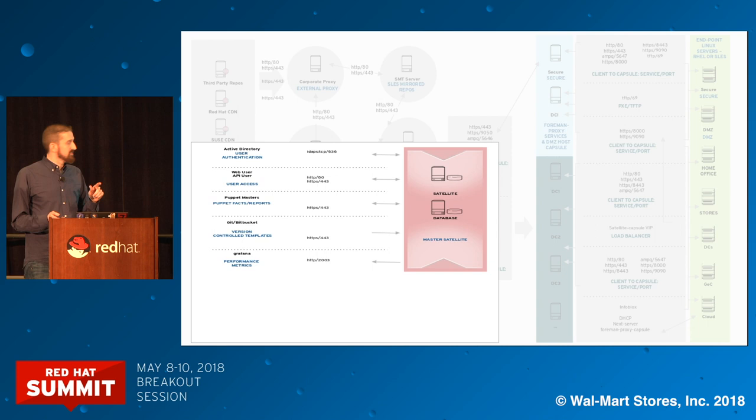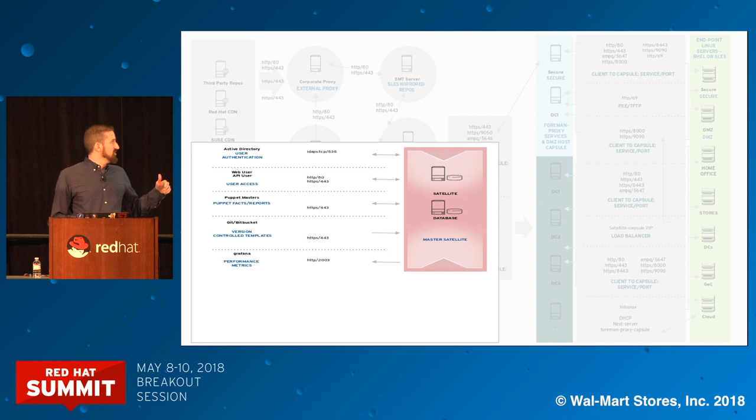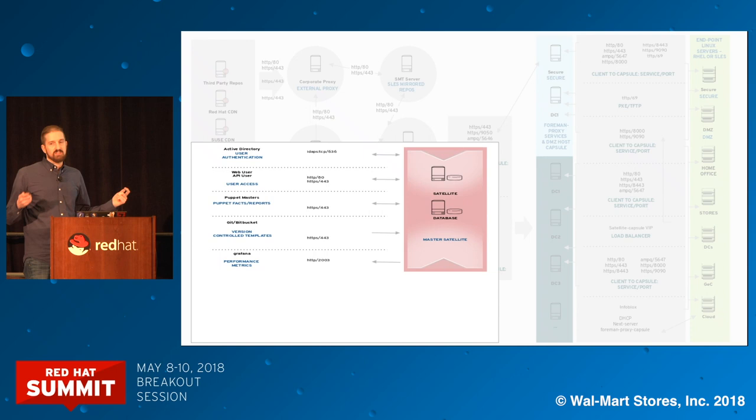This is where your users access the system. This is where API calls terminate. This is where you install plugins like Foreman Templates, which we'll talk about a little bit later. And this is where a lot of the metrics collection happens.